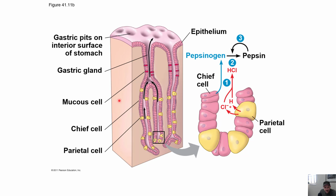Here's a cross-section of some stomach tissue. You can see these pits in the stomach surface. These are called gastric pits, and they contain various cells. They have mucus cells that secrete the mucus lining of the stomach. They also contain those chief cells and those parietal cells. Chief cells secrete pepsinogen, and parietal cells secrete essentially hydrochloric acid. And pepsinogen hits that hydrochloric acid and becomes pepsin. And now it's ready to digest whatever proteins enter the stomach.